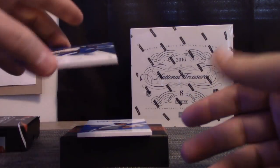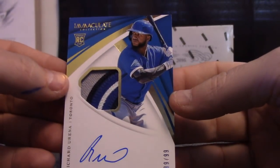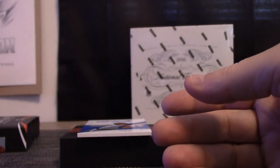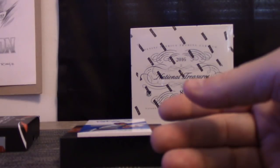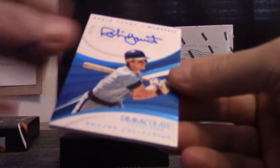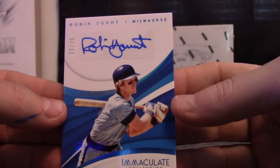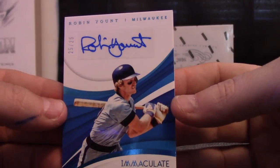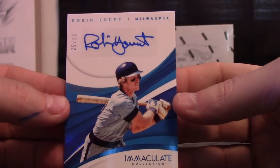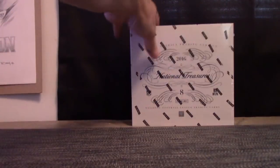Francisco, numbered to 99, patch autograph, Richard Urena, rookie. Rookie patch autograph. Cool looking chunk on that one. For the Blue Jays and Robin Yount, the Brewers, 25 of 25. Robin Yount. 25 of 25 for the Brewers.